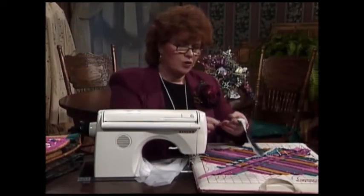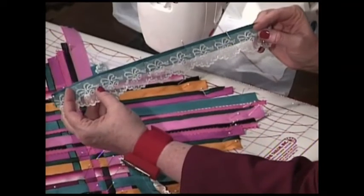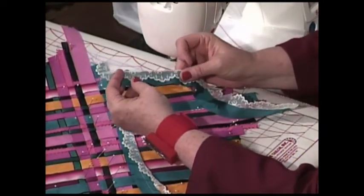First of all, in order to get the grosgrain ribbon with the lace on it, you absolutely just pin it on halfway and stitch it down and then turn it back. That's how we got that pretty little peekaboo grosgrain lace.